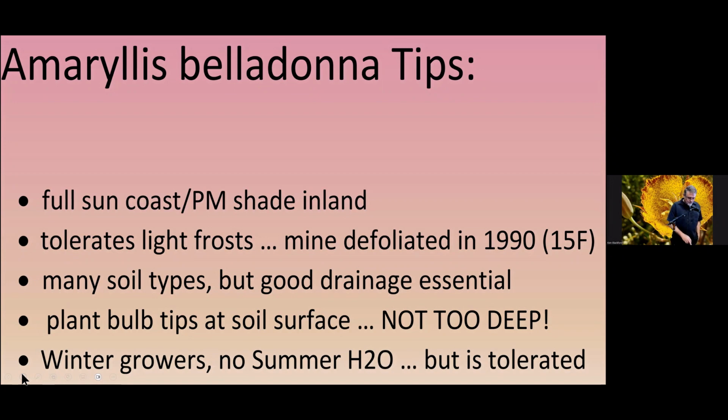So, and again, they're summer growers, or excuse me, winter growers. They don't need any summer H2O, but you can mix them with plants if you have them in an irrigated garden, and they will tolerate it as long as the drainage is good.